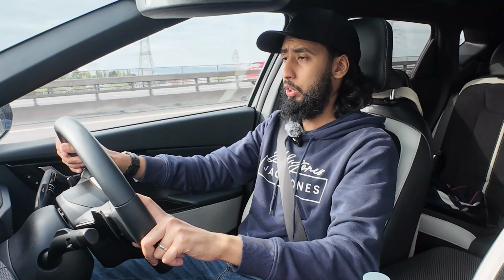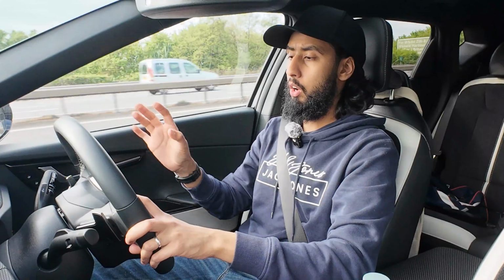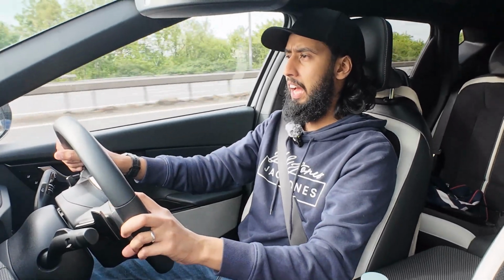Now, I do want to update you slightly. I've now got 223 miles of range. That's what the car's telling me. Still got an economy figure of around 3.5 miles per kilowatt hour. So I think we'll do pretty well.